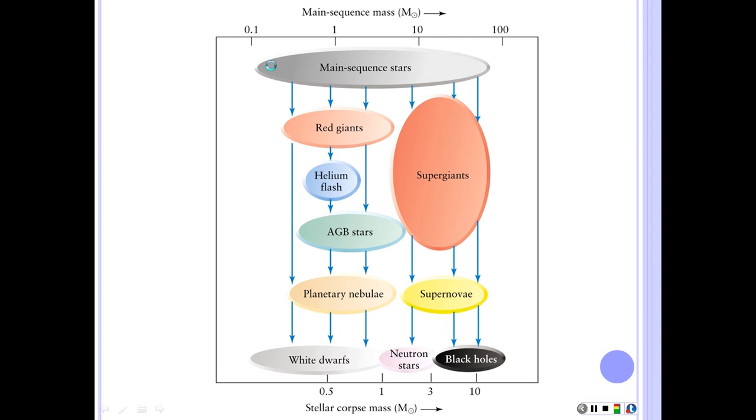So just to finally summarize the evolution of stars, here I've got everything from the lowest mass to very high mass stars. At the lowest mass, again, we get red giants, no helium burning, we may or may not get planetary nebulae, and we get a white dwarf that's made of helium. For the intermediate mass stars, we get red giants, we get a helium flash, we get AGB stars and planetary nebulae. At the higher mass end of the intermediate mass, you still get red giants, but the core is hot enough that you don't get a flash, but you still get helium burning. You get AGB stars, planetary nebulae, and white dwarfs that are still made of carbon.